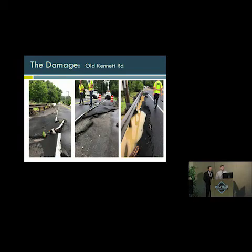This is the damages at Old Kennett Road. This is where Old Kennett Road passes over Burroughs Run. The water from the flooding got underneath the top 2 inches of the roadway and pretty much picked it up like a carpet.